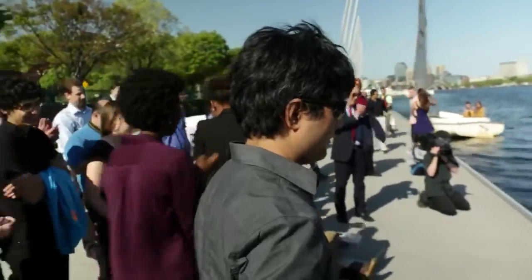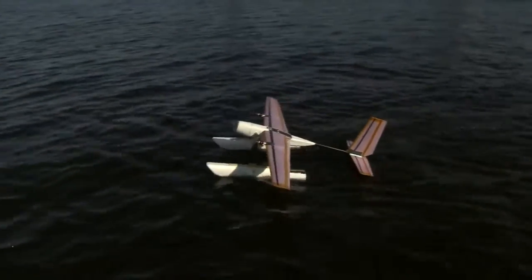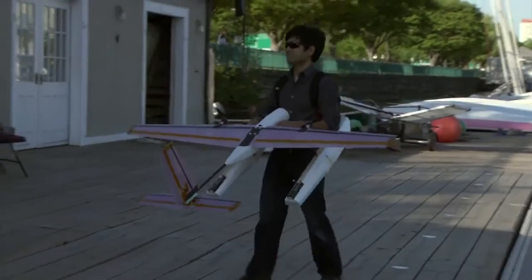The fact that they get to experience being both an engineer and a technician, somebody who actually is the one who puts these things together, I think makes them better engineers because they can learn to understand how their designs could actually be built.